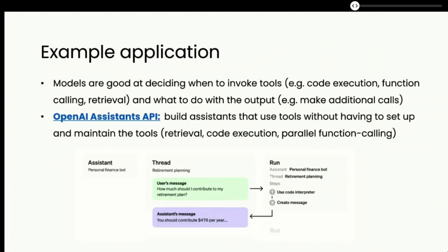Okay, so next I'll show you an example application, because we just talked about how we can improve language model performance by giving them access to tools like retrieval, code execution, and function calling. But the models themselves are very good at deciding when to invoke these tools, how to interpret the output, and then if they should make any additional calls. For example, if there's an error message from code execution, they can figure out what the error was and improve the code and then re-execute it.